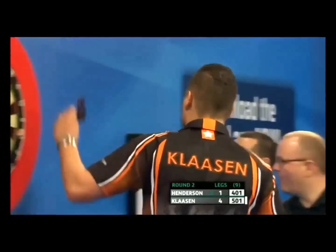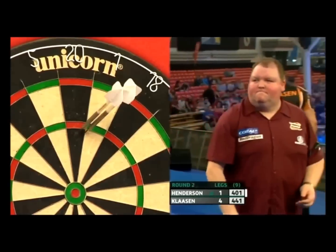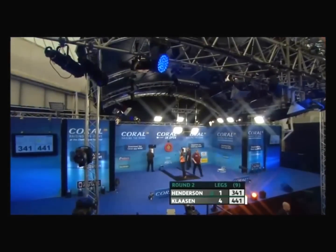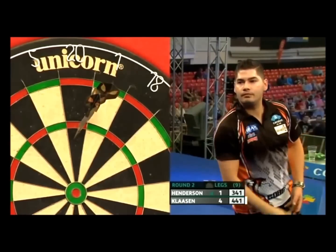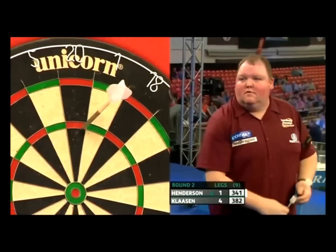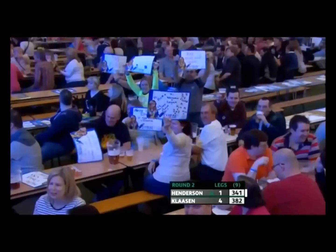60. One of the hardest doubles on the board, and Henderson had left himself handy on tops, just in case. 4-1 and 3-2 is a different game, as we all know. 60. Hendo just hasn't got himself going at all. Those missed doubles reduced his average down by around 10 points. 59. The most important statistic, one leg away. 4-1 up. Henderson has to take the next 4.